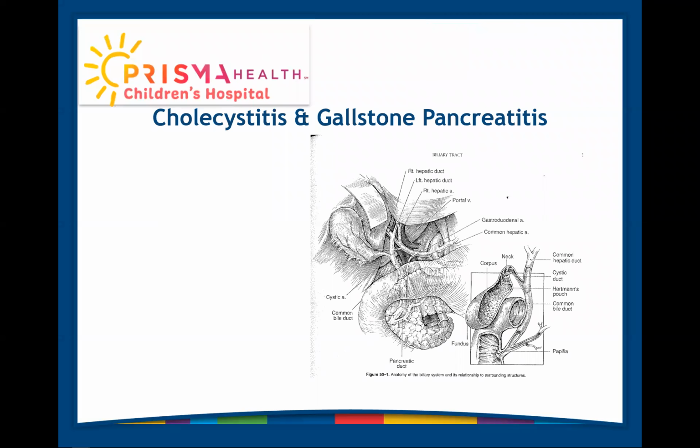Symptomatic cholelithiasis is never an emergency. Cholecystitis can be. You need to bring them into the hospital, cool them off, and then take out their gallbladder. Same with gallstone pancreatitis. For you all to know, gallstone pancreatitis, the gallbladder should come out before they leave the hospital. So don't ever send a patient with gallstone pancreatitis home until we have seen them and we've taken out their gallbladder.